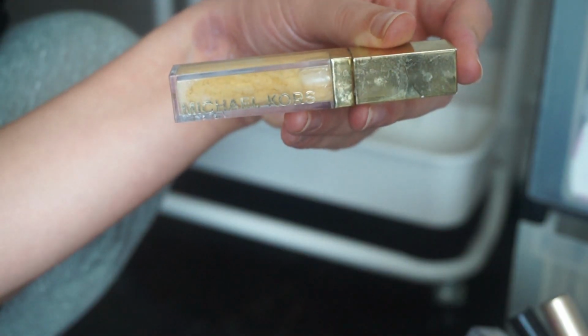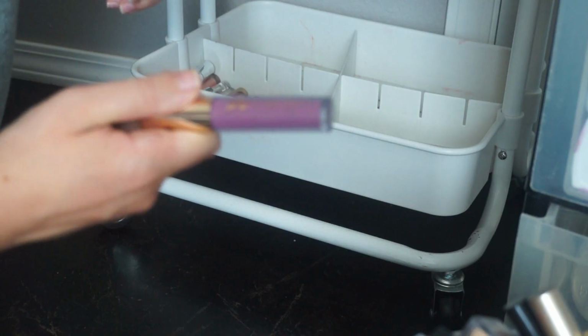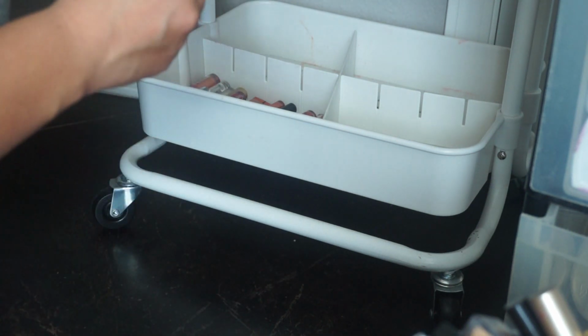I don't know if it's focusing. You guys need to see this. It's really gross. Can you see that? How it's separating? So gross. Julie Cosmetics in purple. It's a really nice shade, but time to go.